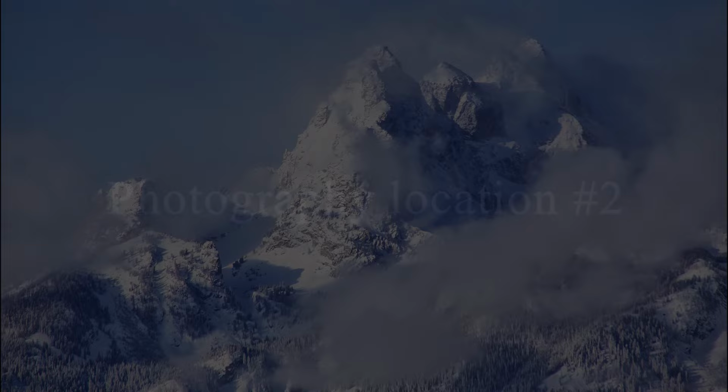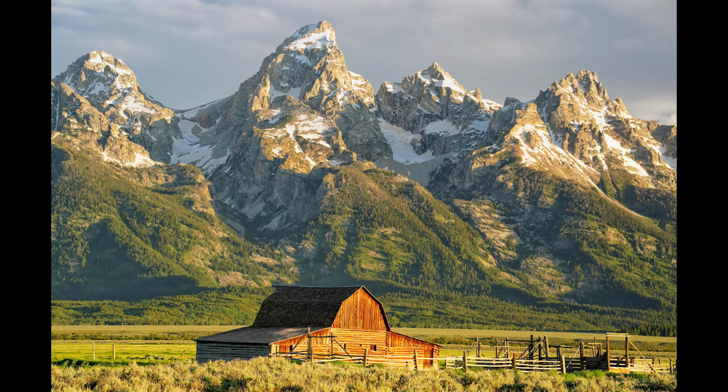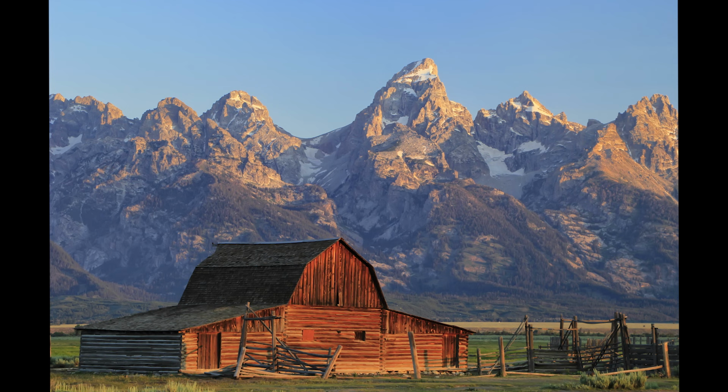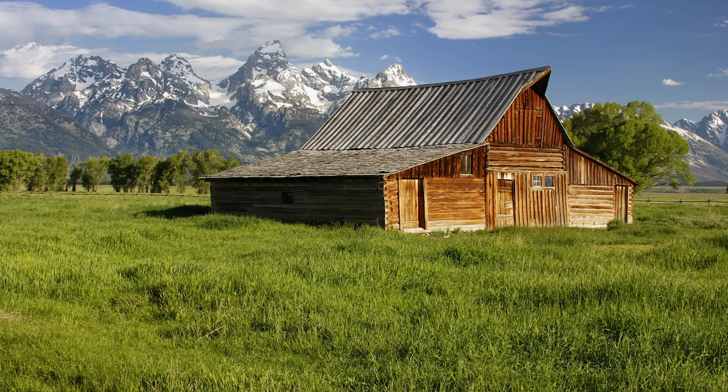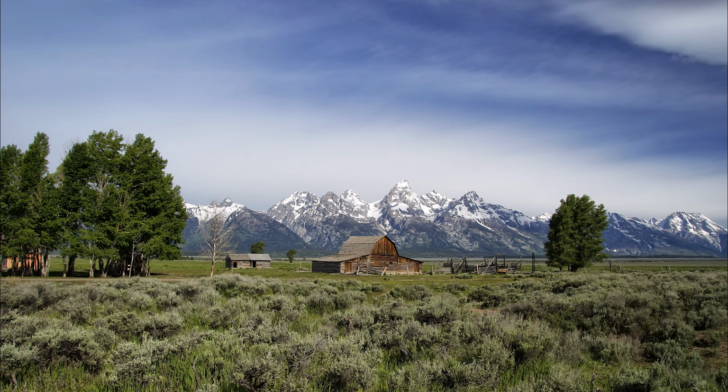Photography location number two is called Mormon Row. Now, these are the classic barn shots with the Tetons that we've all seen many, many times, but as a photographer, you definitely want to go there and get these shots for yourself. This location is along the Antelope Flats Road, which is just north about a mile from Moose Junction off of US Highway 191. So there are two Mormon Row barns that are mainly used as foreground subjects for your photography.